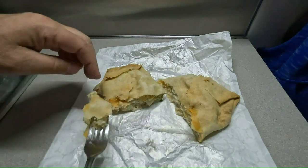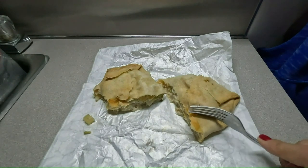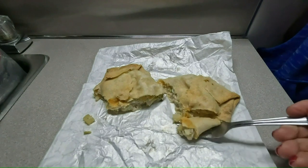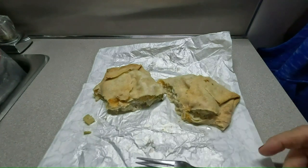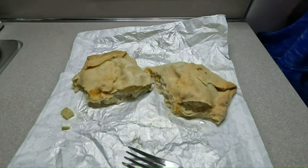Did you finish the other one? Oh, wow. You take a bite. Okay. I hope this battery doesn't die. 6%, it's going to soon. You get to go first again.